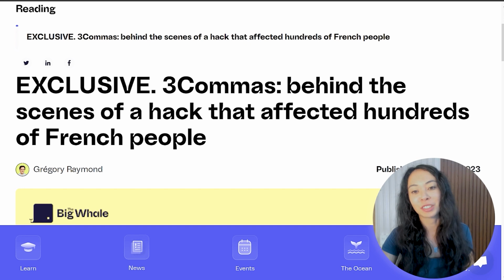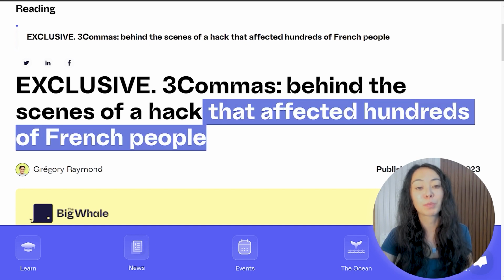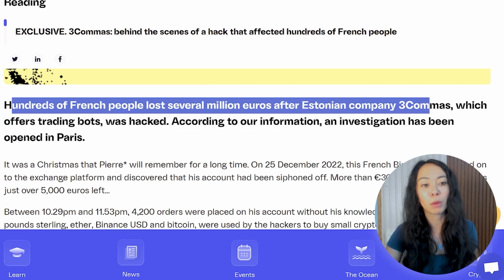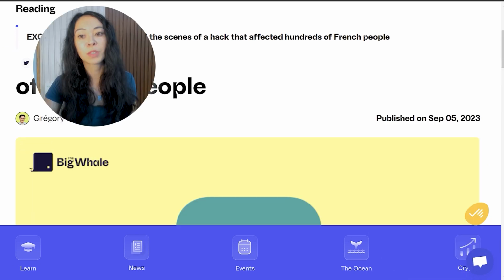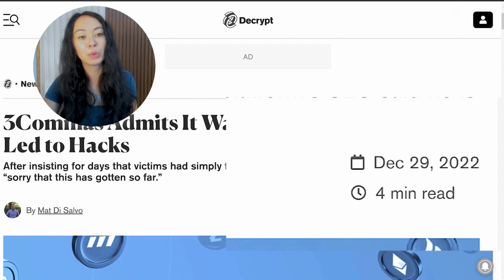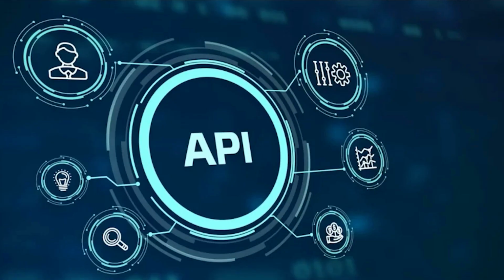Just last year, there was a hack on 3Commas that affected hundreds of French people, who lost their money. They lost several million euros with 3Commas because of a hack. This is from September 2023, but even the year before, end of 2022, 3Commas admitted it was a source of API leaks that led to hacks. So as you can see, there are constantly some hacks, APIs are unstable and so on, and trust me, 3Commas is a much bigger company than Eazybot, and most likely has much better security standards than Eazybot.